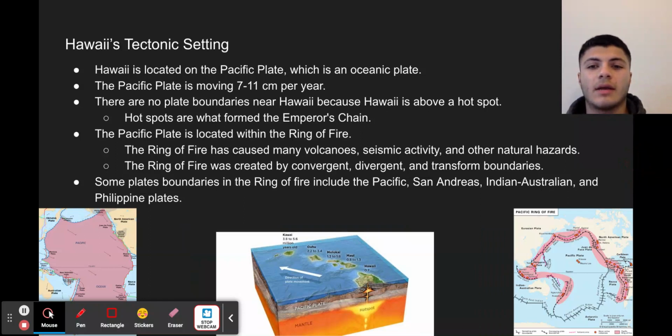So, Hawaii is located on the Pacific Plate. If you look in the bottom left-hand corner, the Pacific Plate is 39.9 million square miles, and it runs along the coast of North America to the coast of Japan, stretching all the way down to Indonesia. The Pacific Plate is considered an oceanic plate. An oceanic plate is a plate that's beneath the sea level, and it focuses on the upper oceanic crust. The Pacific Plate is moving 7 to 11 centimeters per year.